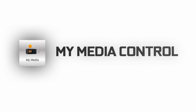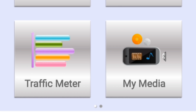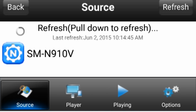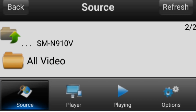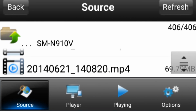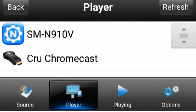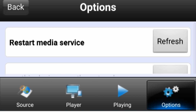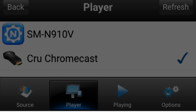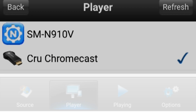Next is my media control. Now this one I had to do some strange cropping to show you what's going on, so bear with me here. But basically at the bottom you have options: source, player, playing, and options. Here the first source is my phone, and it'll show me all the videos or audio files that I have on my phone. And from there I can select them and go to player and stream to different devices on the network. So as you saw there, it showed my phone and Cruise Chromecast. I can select that Chromecast and it'll instantly start playing it on his television.